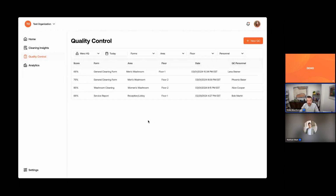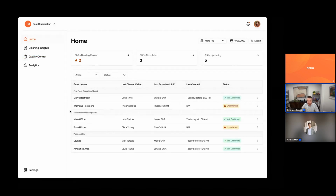Mero also allows you to be more efficient in your inspections. So I can go back to the home page here and I can actually start an inspection right from the cleaning log. You can see again that the women's washroom was missed. And so by going here, I can actually perform an inspection on the women's washroom and be all around more efficient when I need to do my QC protocol. So I can really focus on the areas that I know weren't clean instead of going back and doing all areas regardless of whether they were cleaned or not.